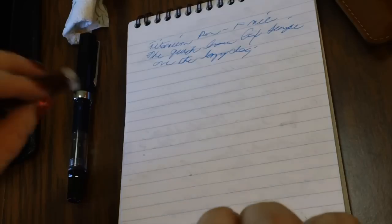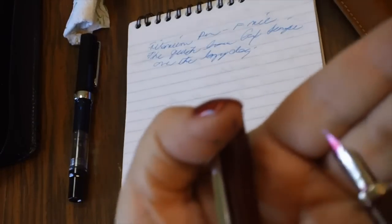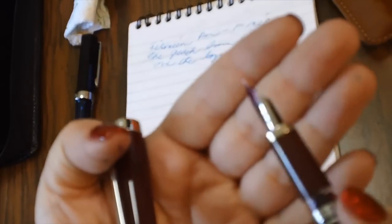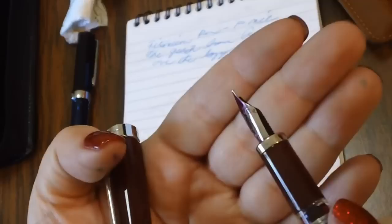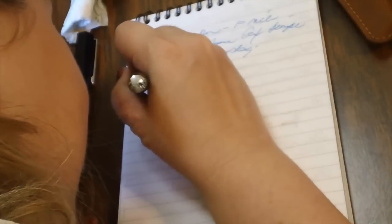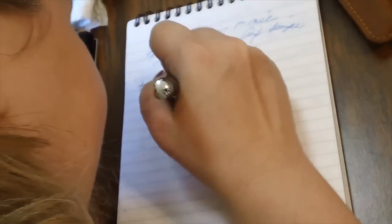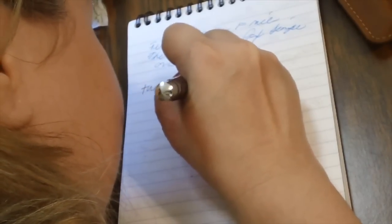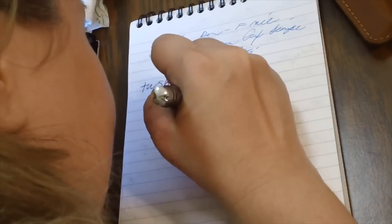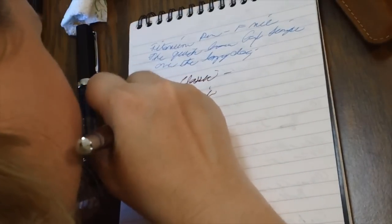This doesn't post. That pen will not post. All right, so here is what the nib on this one looks like. Hopefully you guys can see that. There we go. So this one is a Twisby Classic, and I believe I got this one in a fine nib. Okay, this one writes pretty nice.